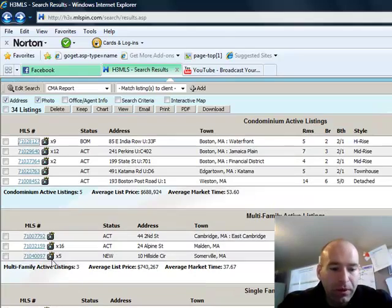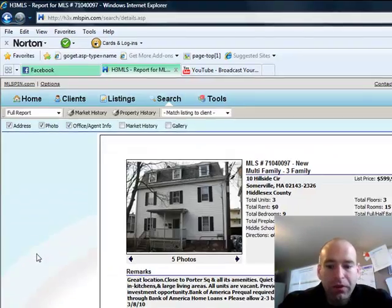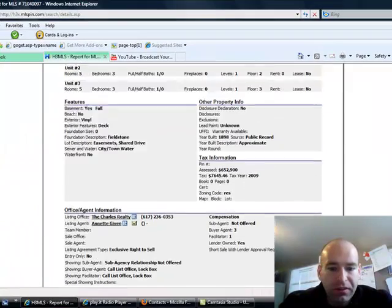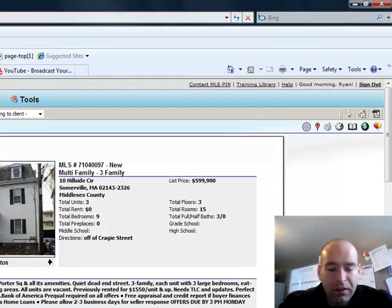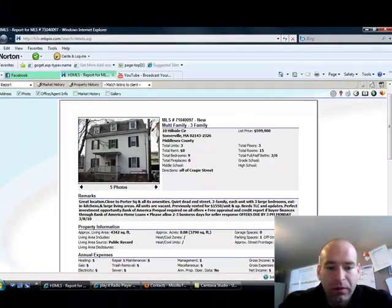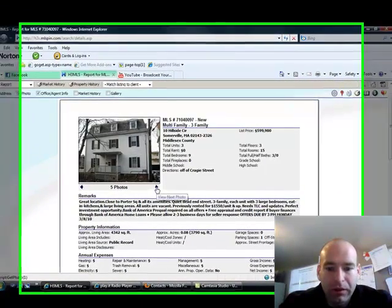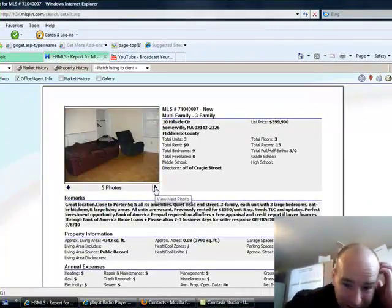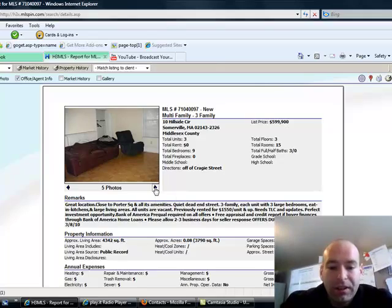So multifamilies, we got that place in Malden, and there's a new one in Somerville. It's a 3-family, 600,000, assessed 652. This is all 3-bedroom units, which will get you some money. It needs work though, but if you can clean this place up and get it rented, you're gonna probably be pulling at least $1,600 in rents for each unit.